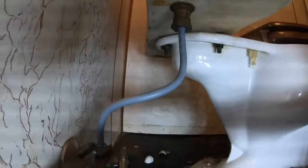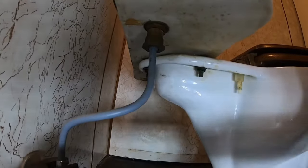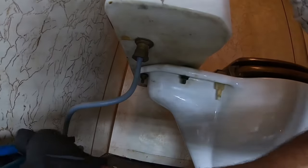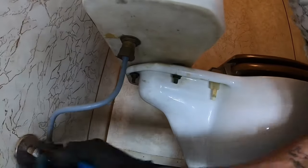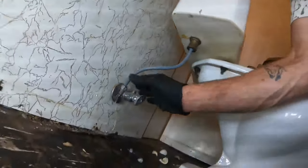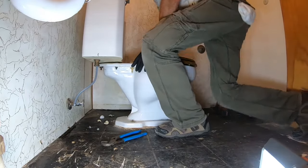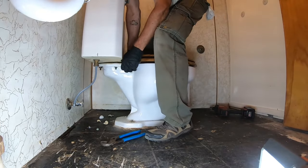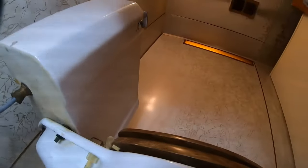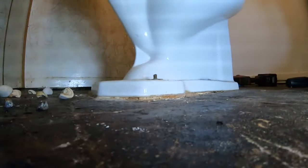Those tubes are known to blow apart. If you have the old ones, you should change those. They break right where it connects in there. Be careful when you're trying to push this off the floor because this thing breaks, so you could cut the heck out of you. It's like a razor blade.